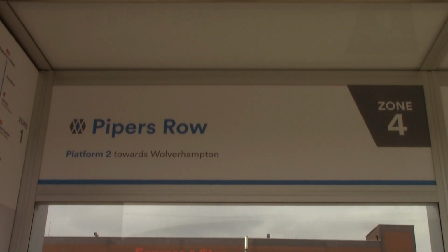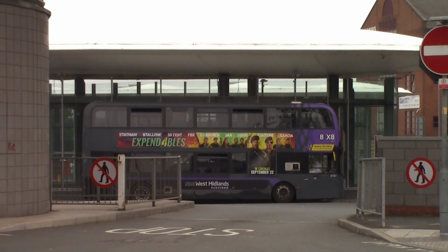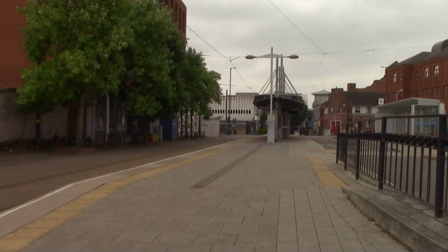So we have now made it to the next tram stop and the only intermediate tram stop between the Royal and Wolverhampton Station. This is Piper's Row and it's right next door to Wolverhampton Bus Station. And also it's very close to Wolverhampton St George's tram stop as well. We will time that in a second to see how long it actually takes.